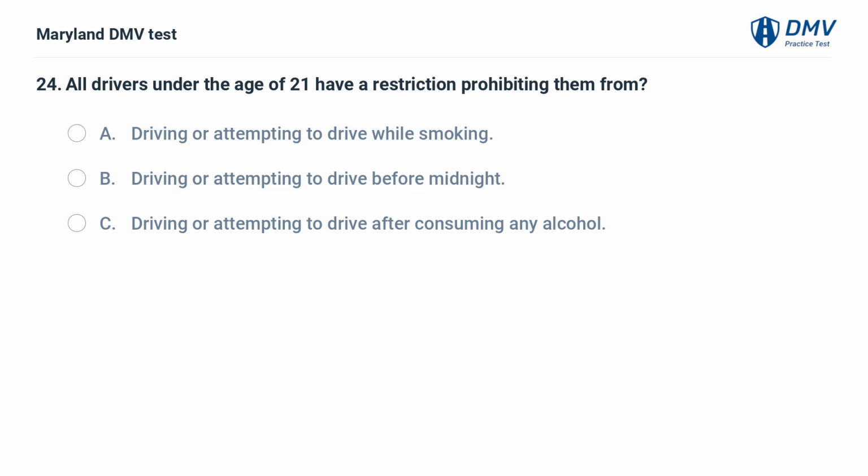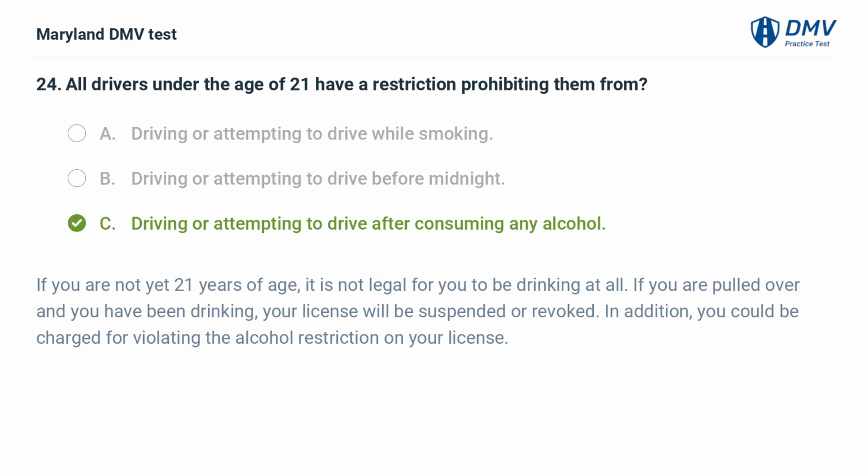All drivers under the age of 21 have a restriction prohibiting them from A. Driving or attempting to drive while smoking. B. Driving or attempting to drive before midnight. C. Driving or attempting to drive after consuming any alcohol.